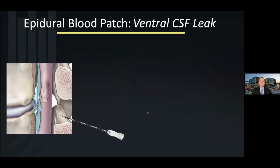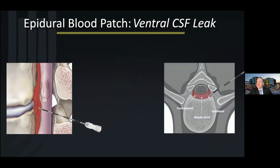Well, here we're up in the thoracic spine, and we've got to find a way to run our needle up past the spinal cord and into the ventral epidural space in order to deliver our blood for the patch, which can be quite challenging. In fact, one of the difficulties is that with straight needles, it's very difficult to get the needle any further than the ipsilateral third of the ventral epidural space. As a result, this can be challenging to deliver patching material to the middle third.